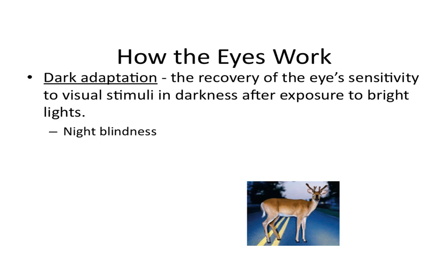So dark adaptation, which is number 3 on your focus, by the way, is the first thing we're going to start at. Dark adaptation is the recovery of the eye's sensitivity to visual stimuli in darkness after exposure to bright lights. Dark adaptation is when the lights go off immediately in a super dark place. You know how you're stumbling around, you walk into things, and all you hear is, ouch! And then, damn it! And then some other curse words thrown in.